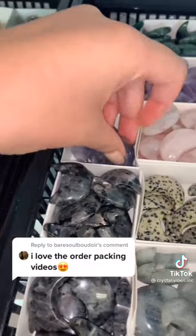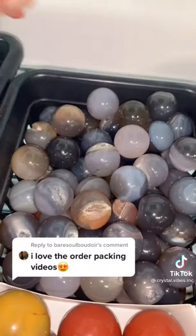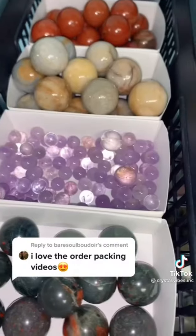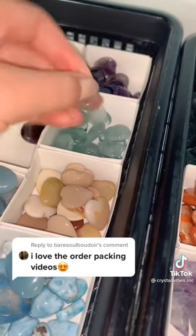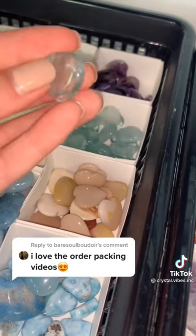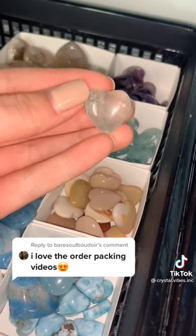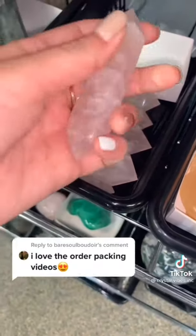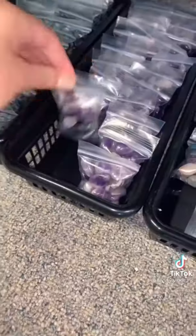One fluorite mini pocket size moon. This one has a little bit of blue. One mini agate geode sphere. One mini amethyst sphere. One tiny green fluorite. Oh, that kind of looks like a guitar pick, not a heart. One tiny green fluorite heart. Rose quartz DT. Ooh, some rainbows. Dream amethyst bag.